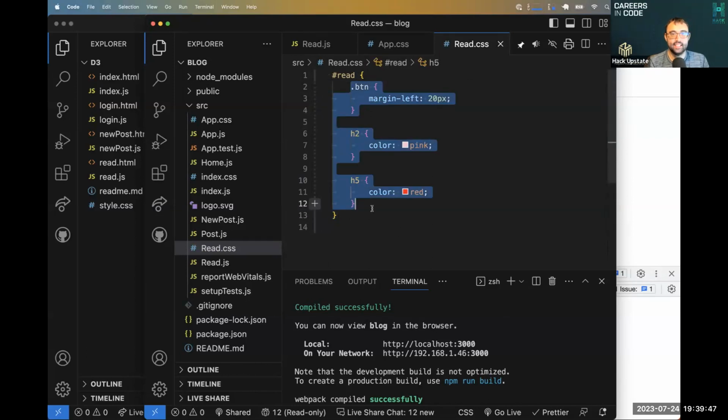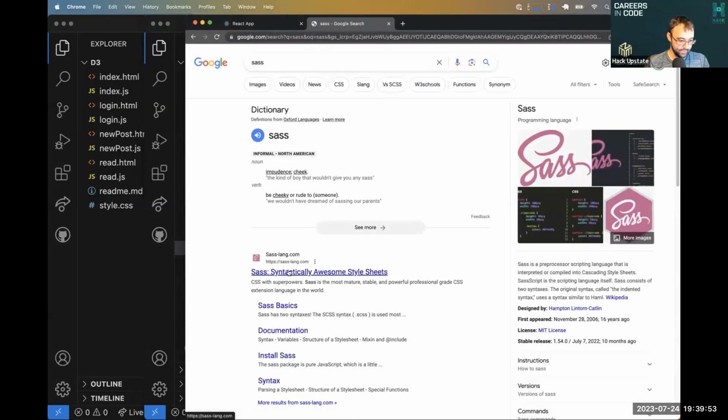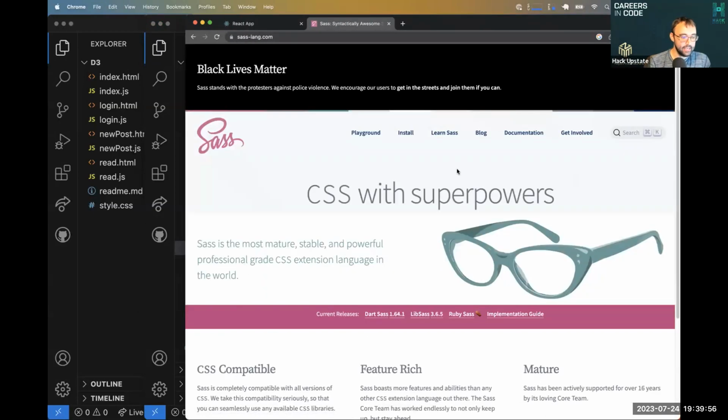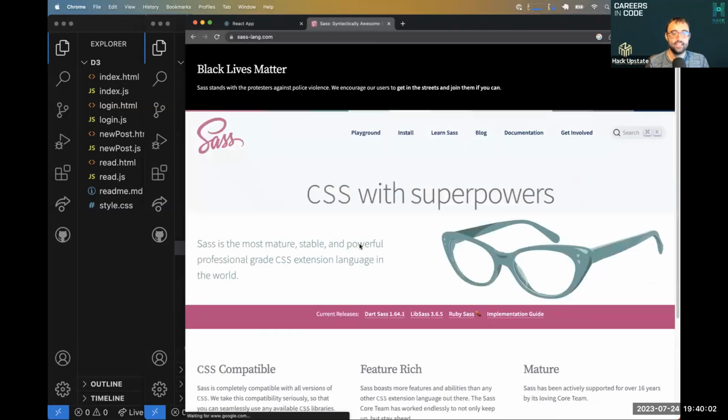So we get sassy. What is Sass? Sass is syntactically, oh, it said it on the homepage and got rid of it. Syntactically awesome style sheets. Sass gives CSS an upgrade.